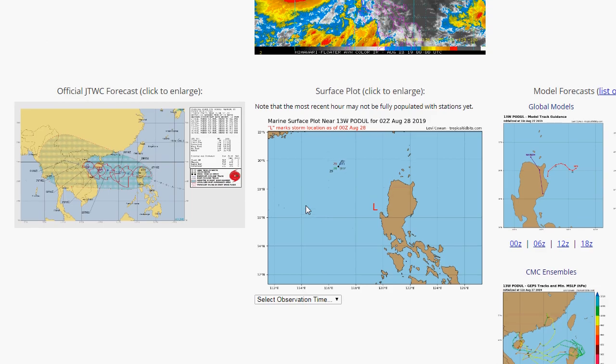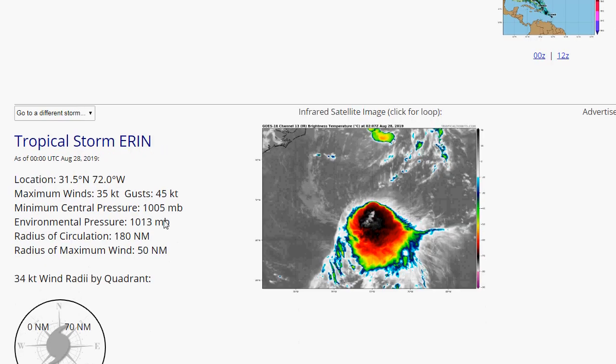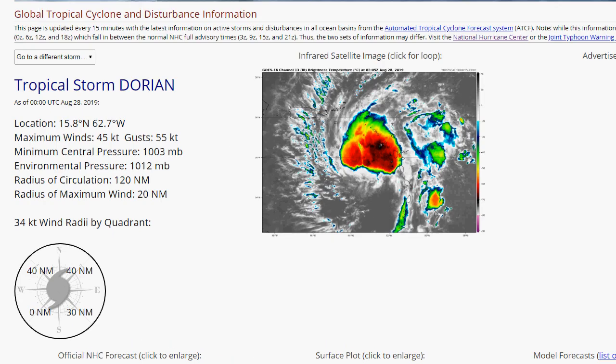Then we have Poodle. This is the Pacific. I don't really work on that. So this thing is looking healthy. Maximum sustained winds are 35 knots. Why do they put the knots there? I don't know. We use miles per hour, but whatever.